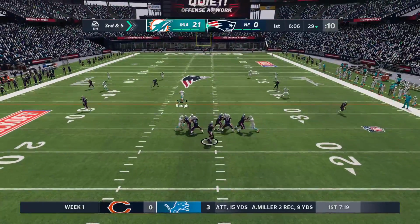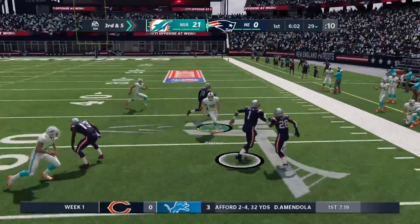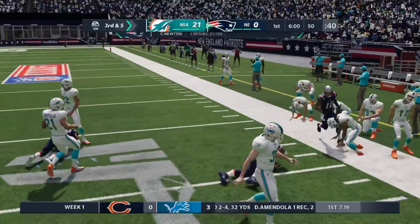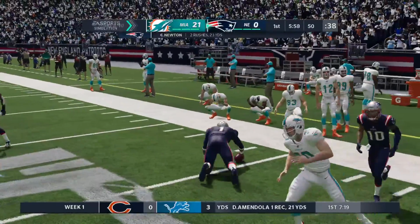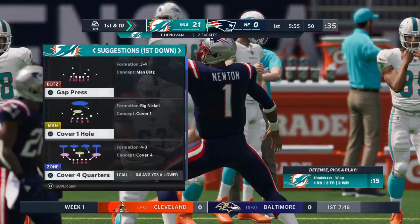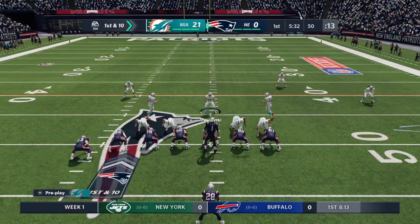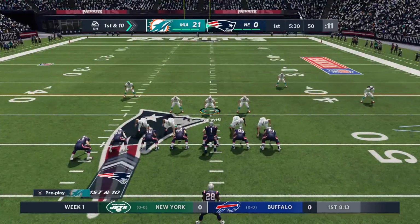From the gun on 3rd down, Newton. Sliding out of the pocket. He may try and run for this. And he is going to get the first down as he covers up after a pretty good shot there. Newton able to use those legs and get past the marker to pick up the first. 1st and 10 at the 50-yard line.